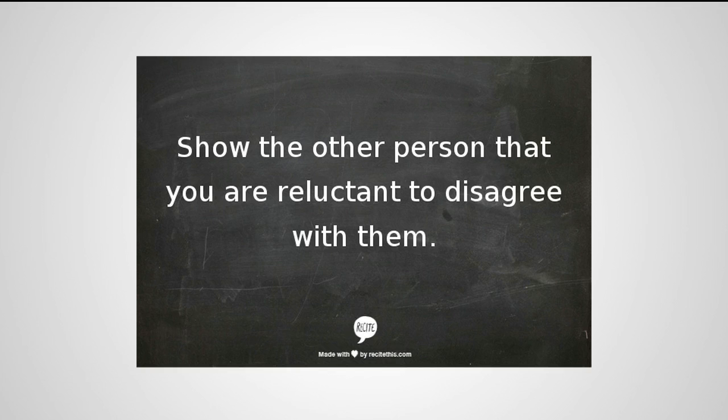So, this is another of the politeness principles, and this is number 5, in which we show the other person that we, or you, are reluctant to disagree with them. Now, reluctant is a word we use when we don't really want to do something. We're hesitant, we're not willing, we're not satisfied to do it.